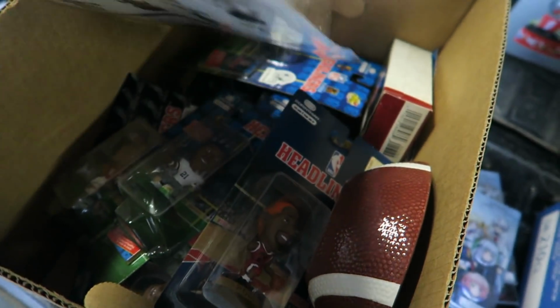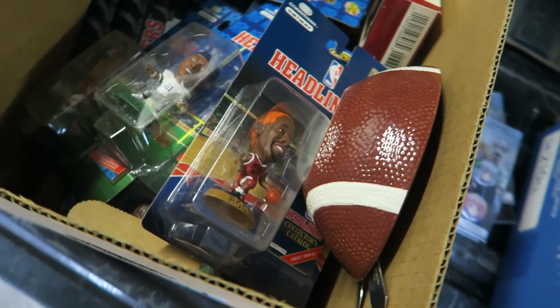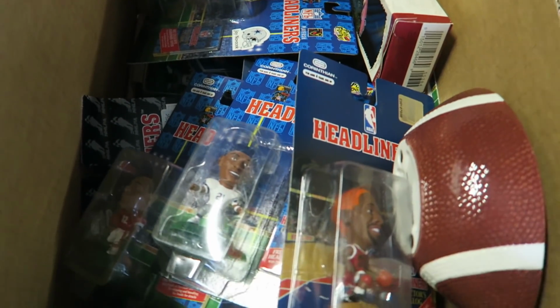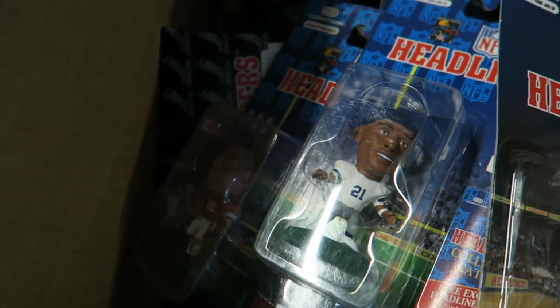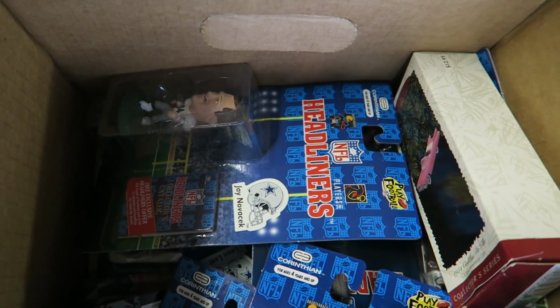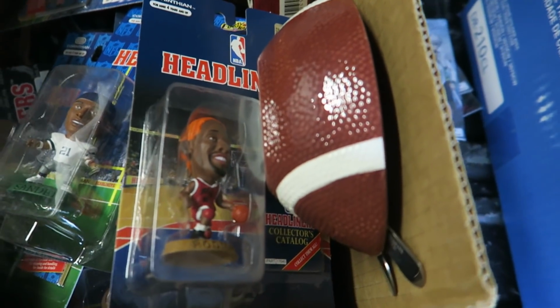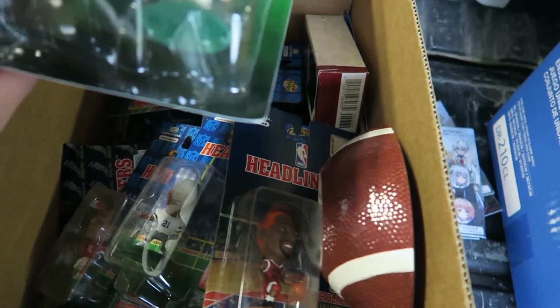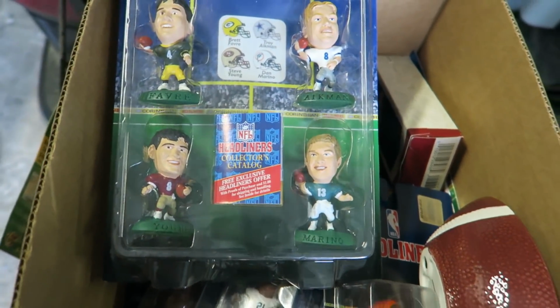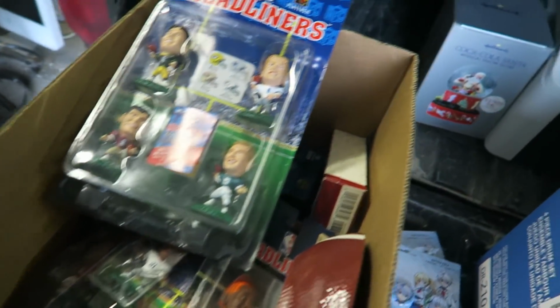I haven't looked that one up. Some of these smaller ones are worth, like I said, not the most. They're probably like 15 bucks free ship, but we got like Sanders. I picked up Marcus Allen down there. I don't know if I'll sell him. I might keep him. Who's that? I can't tell. Then we got Dennis Rodman here, some basketball ones too. There's even a couple Wayne Gretzky hockey ones in there. So a whole bunch of sealed sports memorabilia, which is cool.